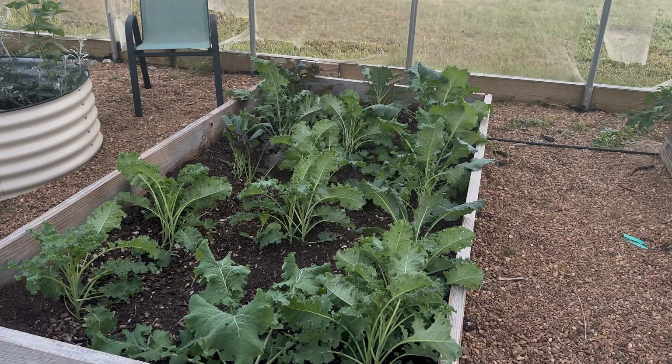So with the beets, I'm using a pot that I wasn't going to use anyway. I'm using a grow bag or something like that. So think about what you're doing before you do it. I hope that makes sense. Okay, let's keep going. Y'all, look at this.